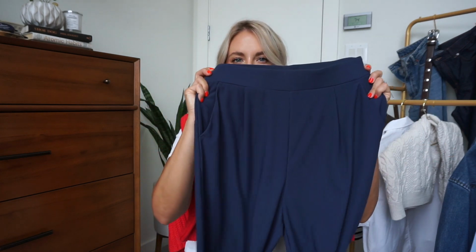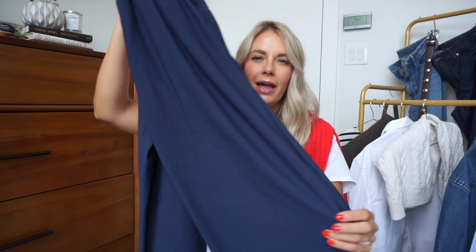Their wide leg pants tend to just kind of flow out and give me the look that I would like. So if they're not a wide leg, I tend to want to size up to a medium, but if they're a wide leg, a small is perfect for me. So these are everything, the navy blue, and I like the ribbed. It's very comfortable, but also can be dressed down a little bit more, in my opinion.